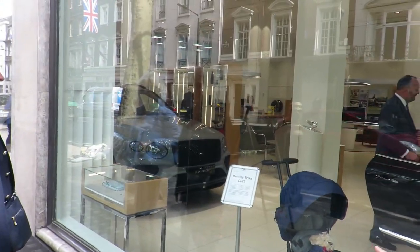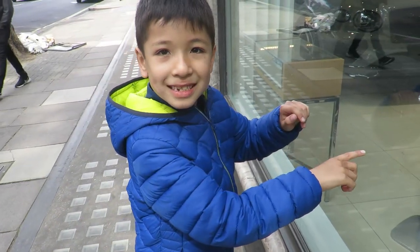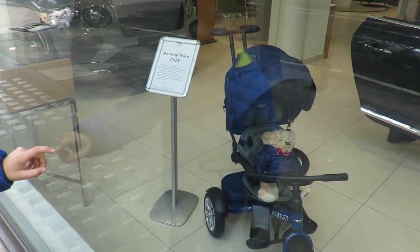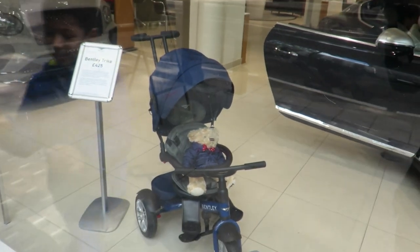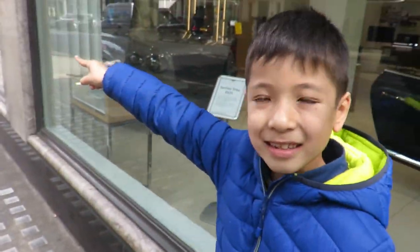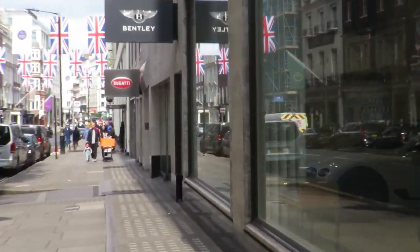What? A Bentley? Look, guys, I thought this was someone's, but actually it's the Bentley's one. You can buy this. Oh, look, it's actually quite expensive. Look, it has a Bentley thing. Guys, next up, something very expensive. Bugatti. Do you see the sign? I'm gonna see the Bugatti dealership.